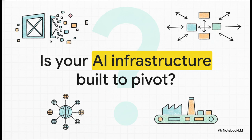Because as that line between open and closed models continues to blur, the real question isn't just about which model happens to be the smartest today. Kimi K3 is a stark reminder that power in this space is rapidly decentralizing, and frontier capabilities are quickly becoming commoditized. So take a hard look at your stack today and ask yourself, when the frontier shifts again next month, is your AI infrastructure actually built to pivot?